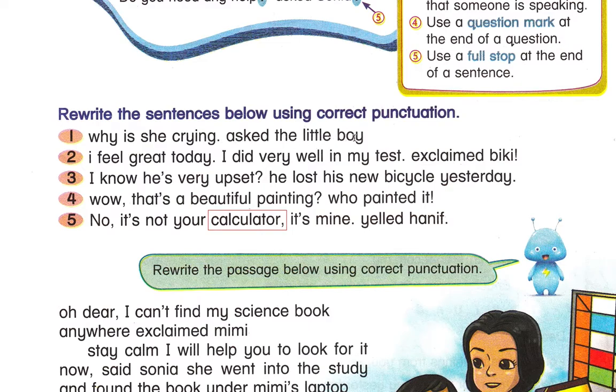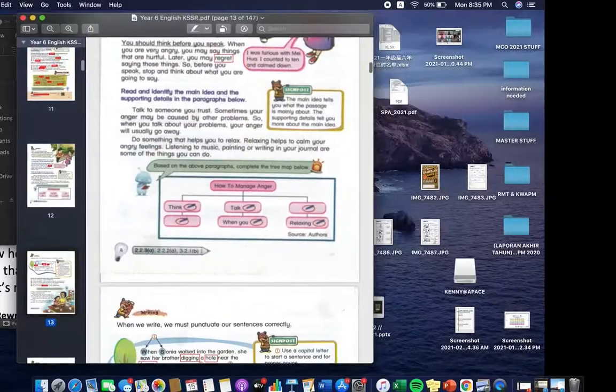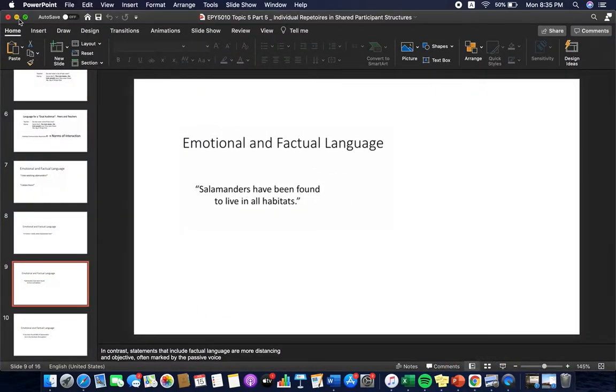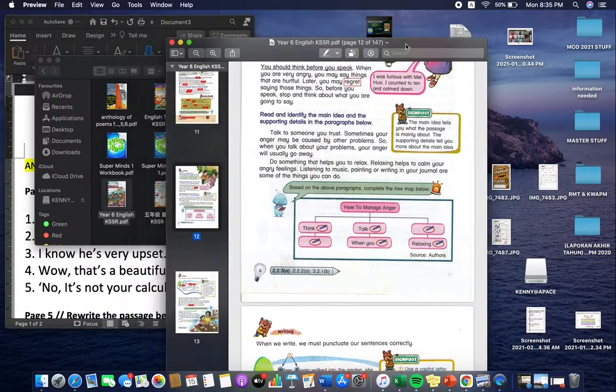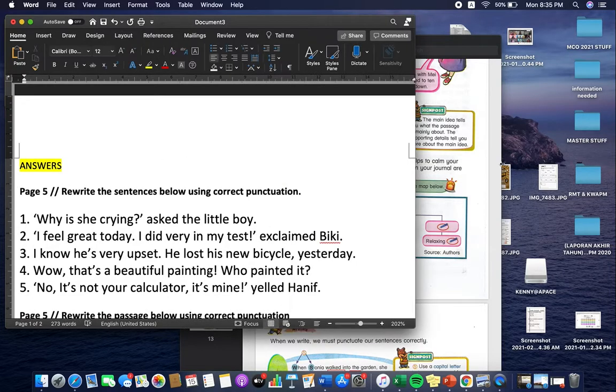Asked the little boy. Full stop. The little boy is asking the question, right? So "Why is she crying?" Here we need to add speech marks. Mr. Kenny has an example for you to understand it better. Wait for a while. We can look at here.